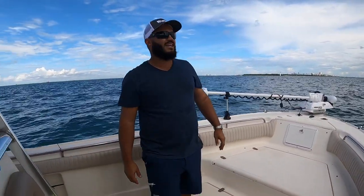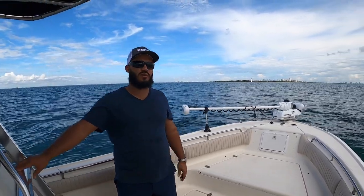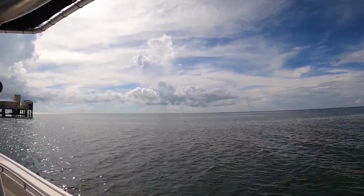What's going on, y'all? Just got outside of Key Biscayne. We're gonna try to pick up some baits real quick. It was storming this morning, but I knew it was gonna clear up, so we're gonna give it a shot. Just past Stiltsville. It's a beautiful day, man.